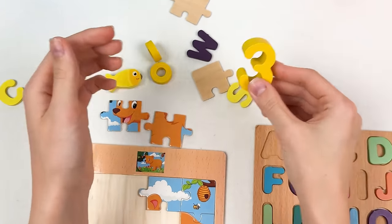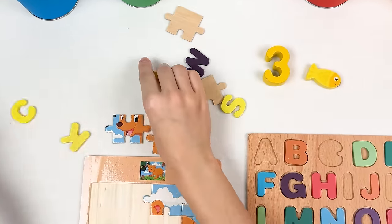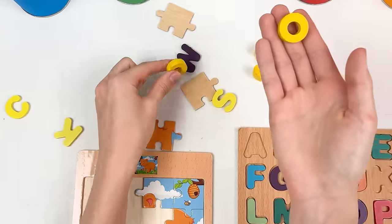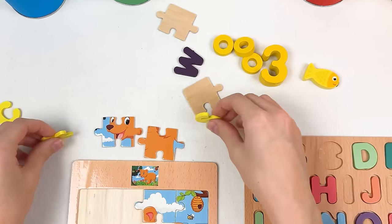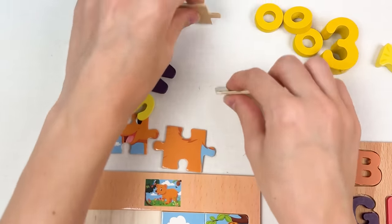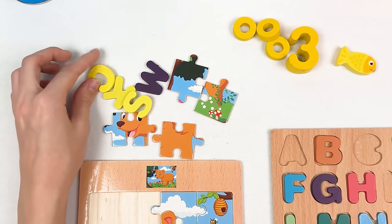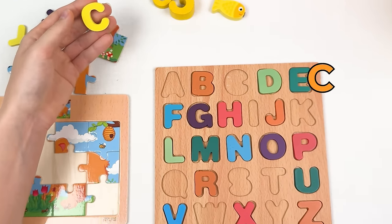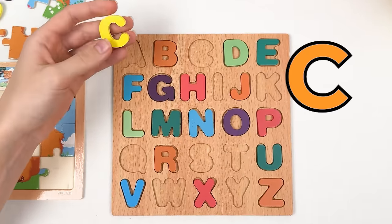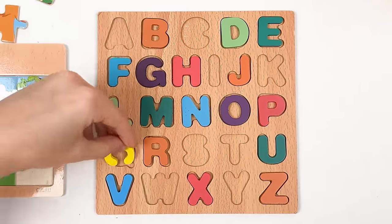We have number three. We have a yellow fish. Three yellow circles. One, two, three. And some letters and puzzles. Okay, let's see with the letters. The letter C has the sound k, k. Where should we put it? Maybe here?